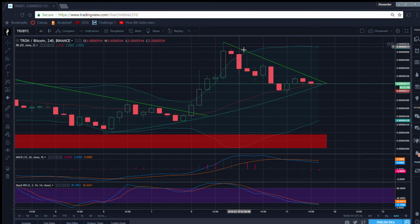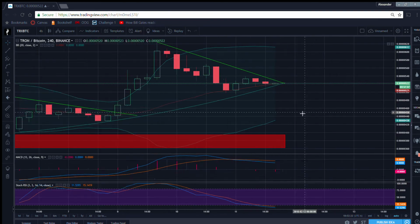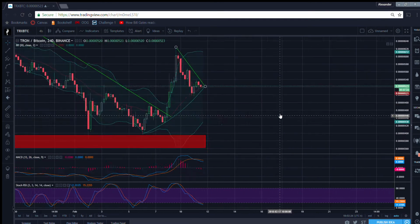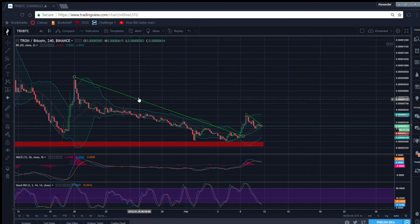Anyways, so we have a resistance line right here. What we really want is to break this resistance line, and I would buy if we broke this resistance, and then I would look for a good sell point. I'm not always looking to make big gains.